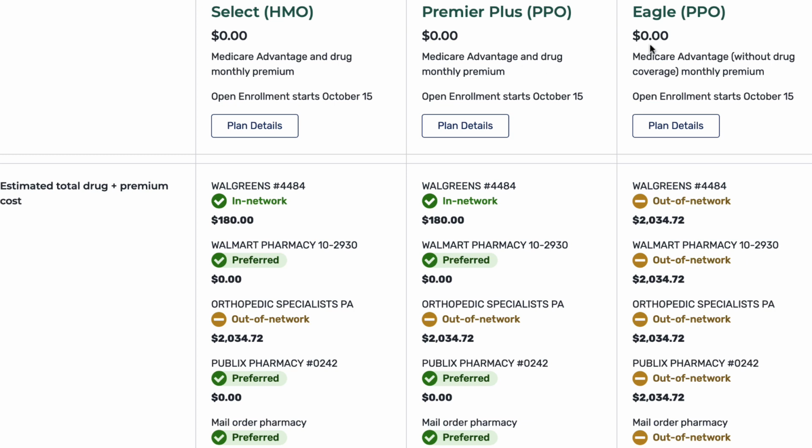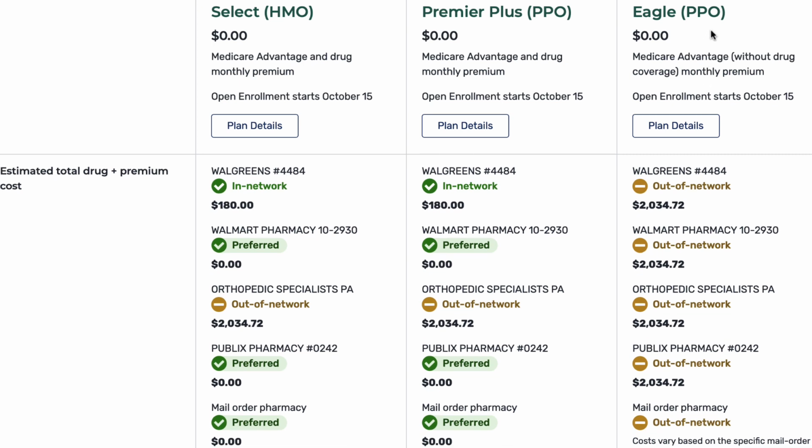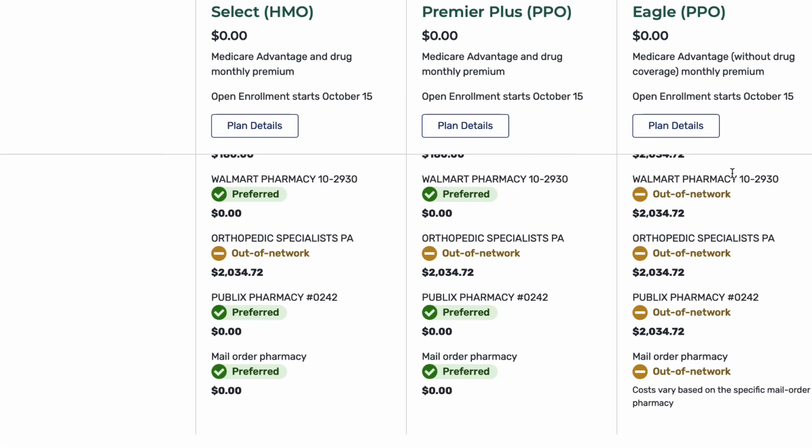You can always get a separate Part D plan if needed, and many of the Part D plans are rather inexpensive. So generally speaking, with Medicare Advantage, you're going to go with a plan that offers prescription drug coverage unless there are special circumstances that really incentivize you to choose a plan that doesn't. But that is a rarer occasion.